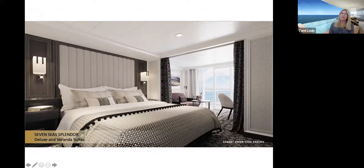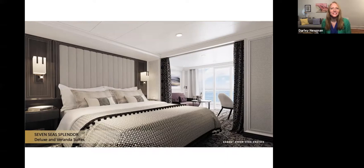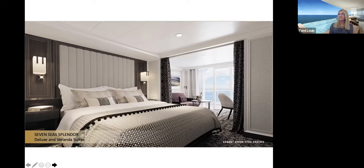I mean, those little details are wonderful. You know, for my 25th anniversary, my husband said, okay, you can have the gold bracelet or the Regent Seven Seas sheets. And what do you think I chose? I chose the sheets, and I've been sleeping dreamily ever since. But again, just sitting area, stocked mini bar, 24-hour room service, walk-in closets, it's amazing.